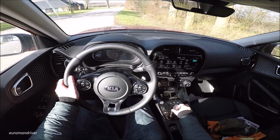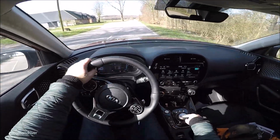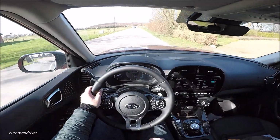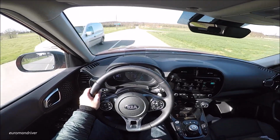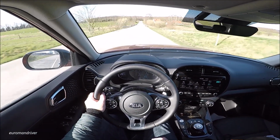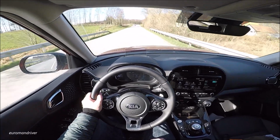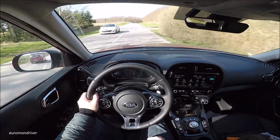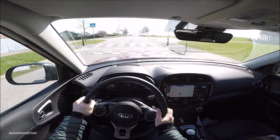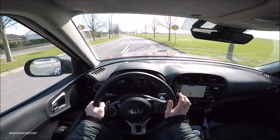Ready to start driving? Yes. Let's put it in drive. It's almost like a computer game, also with all the funny sounds. This Kia e-Soul is great in the city and on country roads, and even on the highway. It's pretty silent here in the cabin.